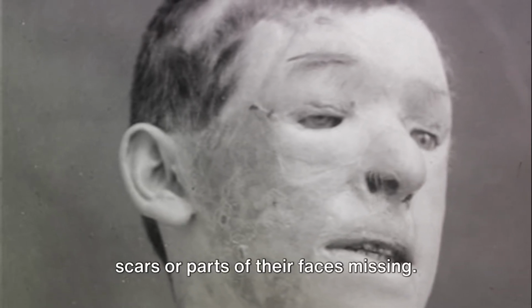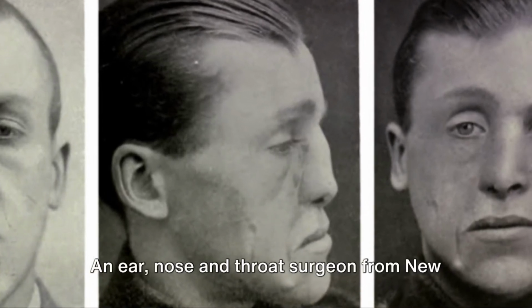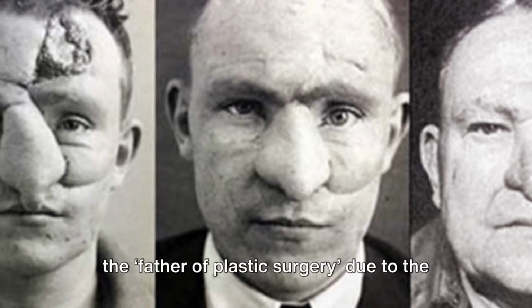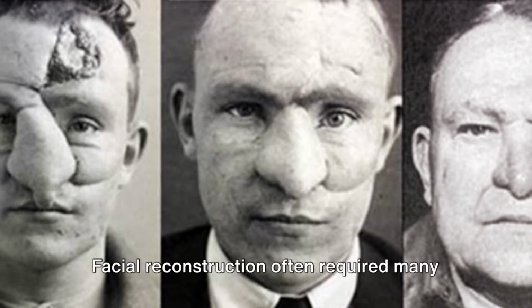However, many were left with horrific scars or parts of their faces missing. Some were unable to eat, drink, speak, or even breathe well. An ear, nose, and throat surgeon from New Zealand, Harold Gillies, became known as the father of plastic surgery, due to the methods and techniques he developed to repair and restore parts of the face.